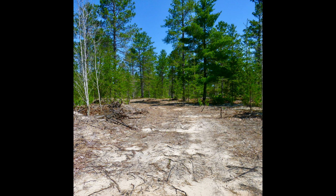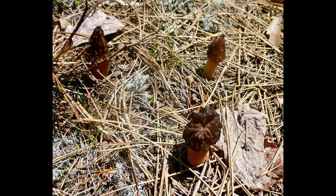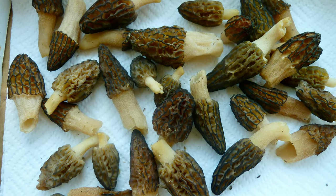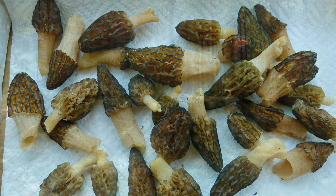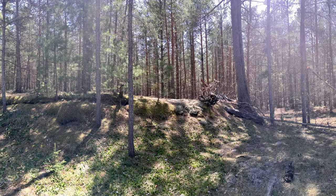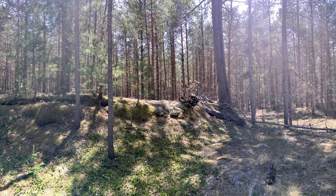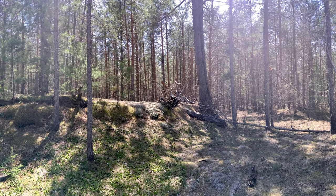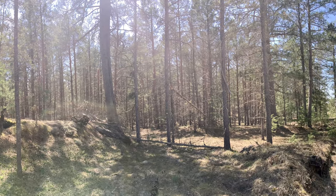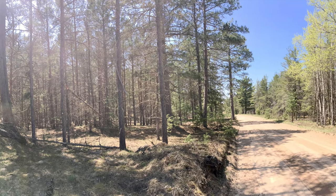Morchella septentrionalis is the other species of Black Morel occurring above the 44th parallel. So because I was in Upper Michigan, there is a possibility that these morels would be that species. However, it is primarily found by decaying wood and big tooth aspen, and I was in a pine forest. So without DNA analysis, we can't be 100% certain, but my guess is that what I'm showing you is Morchella augusticeps.